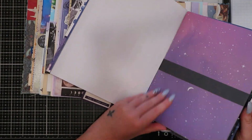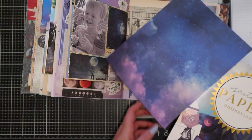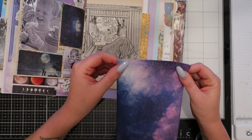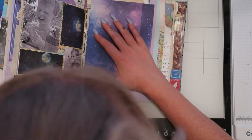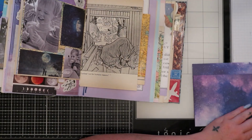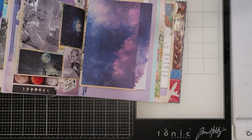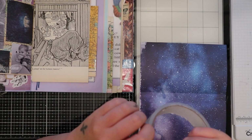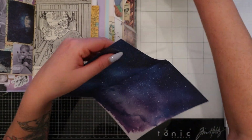So I'm going through the paper pad book that I got from The Works, and I'm taking one of the really pretty pattern papers. They're double-sided, which I love, and I'm turning that into an envelope just to add a few more photos inside. So I'm just going to fold the paper into an envelope shape. And I'm not gonna stick it down or anything because I will stitch it together. The only thing I'm adding is some tape just to the flap part of the envelope.